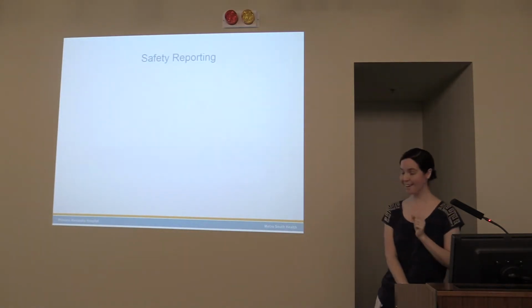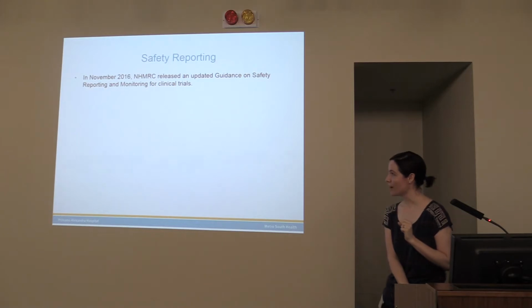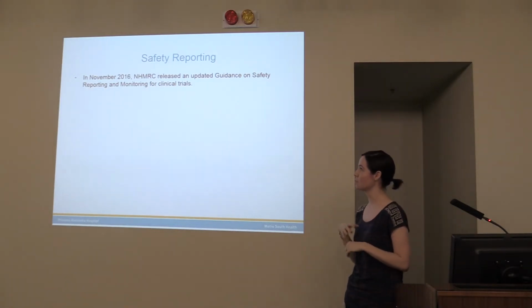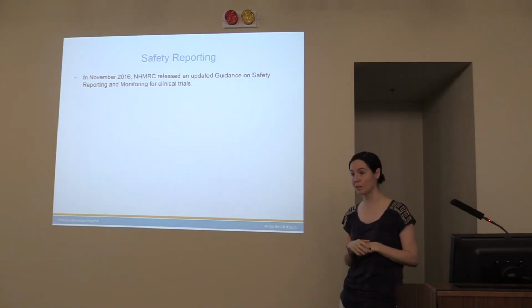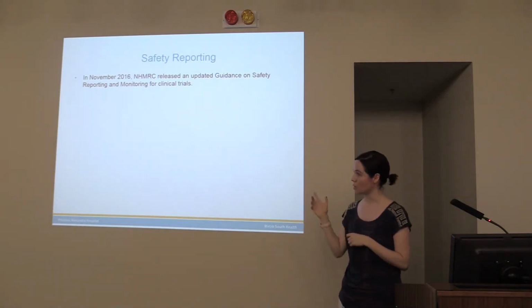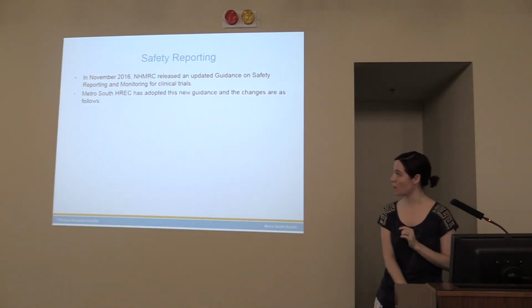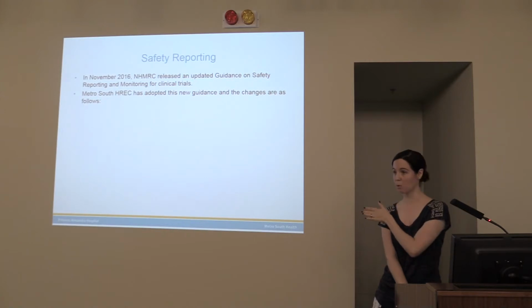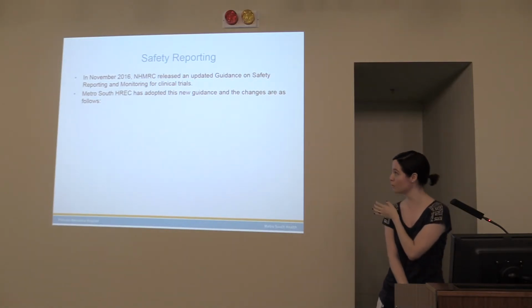Okay, safety reporting. So if you're aware or not, in November last year, the NHMRC released the updated guidance on safety reporting and monitoring for clinical trials, and some of what was contained in that does have an impact on how you report safety events to the HREC. So I'm just going to go through and kind of highlight what the changes are. So we have, just so people are aware, the Metro South HREC has adopted this guidance in full and it is active, and this is what we are working from.